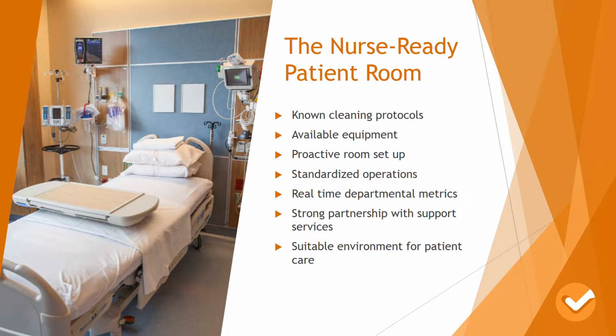The right equipment is there, not only for the unit, but ideally for even the type of patient that's being seen. There is proactive room set up, in terms of anything that might be noticed to be missing during bed turnover is identified, ordered, and received to the room before the nurse ever enters it. And operations are standardized so that no matter who is setting up the room, it's always done correctly. Not only that, but we have support service departments that maintain departmental metrics and continue to make improvements so that the room is set up better and better. And we have a strong partnership between the support service teams and nursing, ultimately to be able to deliver an extremely suitable environment for patient care.